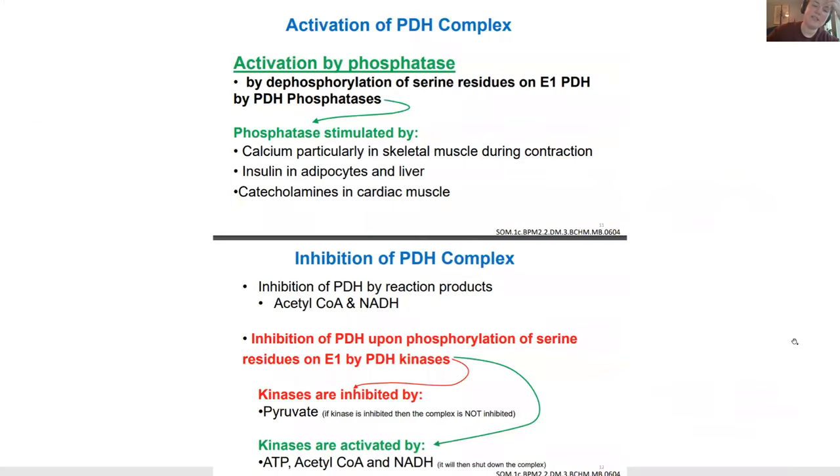Okay, I put these side by side because I wanted to show activation and inhibition together. So activation, you have dephosphorylation of the serine residues. That's very, very important. Serine is going to be one of those buzzwords on there. So dephosphorylation of the serine residues on that first enzyme. The phosphatase is stimulated and you are turning it on, versus the PDH kinase or the inhibition.